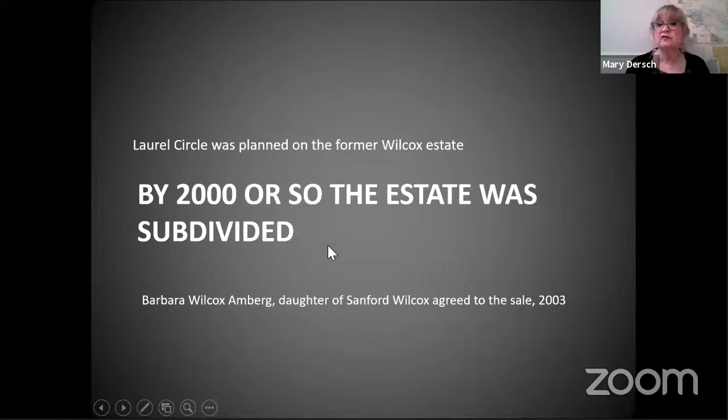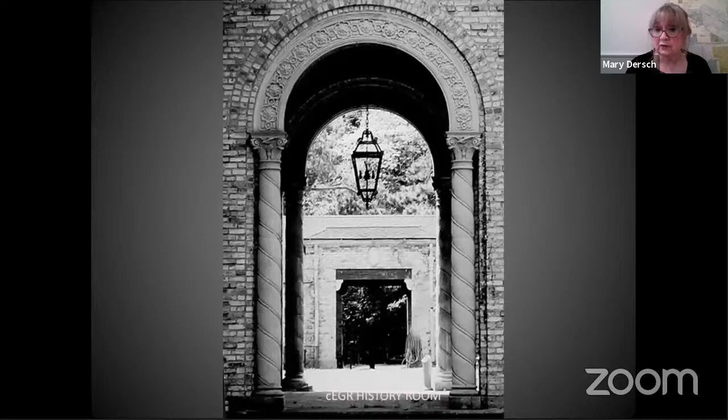Laurel Circle was planned on the former Wilcox estate by 2000 or so. And that's when the estate was subdivided. Barbara Wilcox and Berg, the last real connection, the daughter of Sanford Wilcox, agreed to the sale in 2003. Let's look at some old photos.